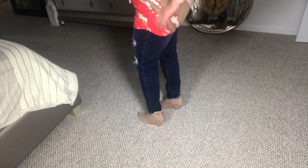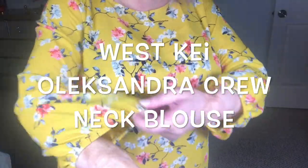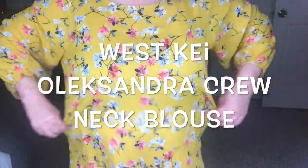You are looking at an outfit of the day, and I just absolutely love the way these pants look with the shoes and the top. And now we're just gonna go straight into my Stitch Fix number 17. You are looking at the items that I send back.